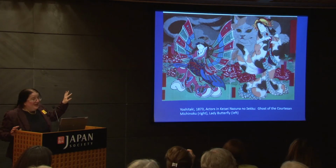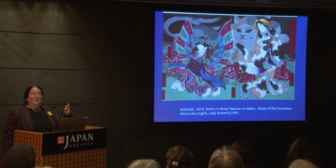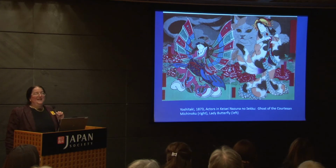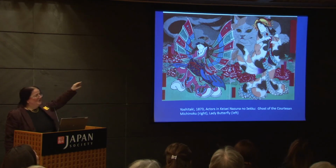This is an Osaka play. Again, I don't quite know what's going on, but it takes us back to that very first kabuki play of the woman turning into a cat. Here, I think there is a woman being turned into a cat. I think that's a nekomata in the background that's probably having a bad influence on her.